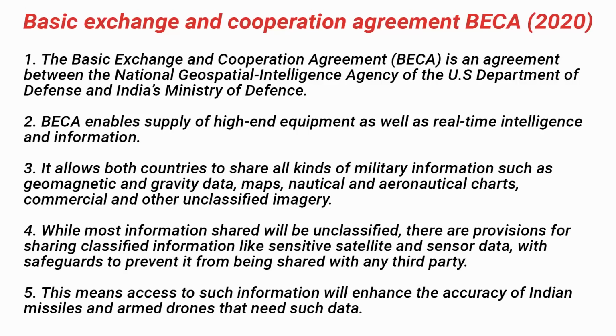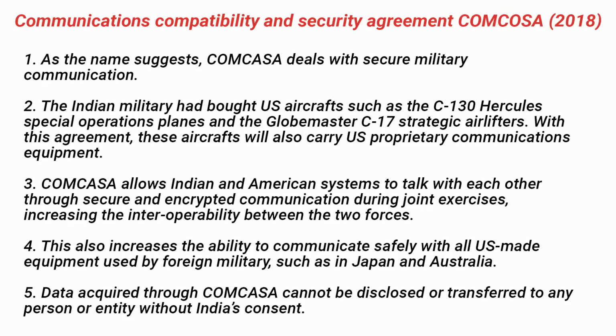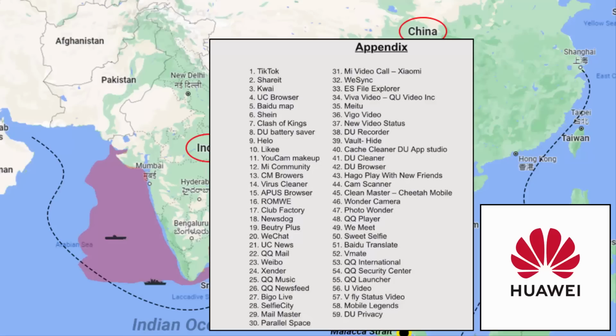They are the Basic Exchange and Cooperation Agreement in 2020, the Logistics Exchange Memorandum of Agreement in 2016, and the Communications Compatibility and Security Agreement in 2018. Among these 3, the Communications Compatibility and Security Agreement is an important security agreement between the United States and India. Based on this agreement, India gets to use high-end encrypted and secured American military communication channels. And also, as per this agreement, data acquired through COMCASA cannot be disclosed or transferred to any person or entity without India's consent. So anyhow, what I'm trying to say is that it has become difficult for China to intercept and acquire real-time Indian military intelligence and information.